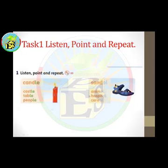It's your turn to repeat. Animal. Hospital. Hospital. The last word is cereal. Cereal. The new phonics that we have learned today is L. As I told you, these two groups of words share the same sound, but with a different spelling. Some words end with LE and the others end with AL.